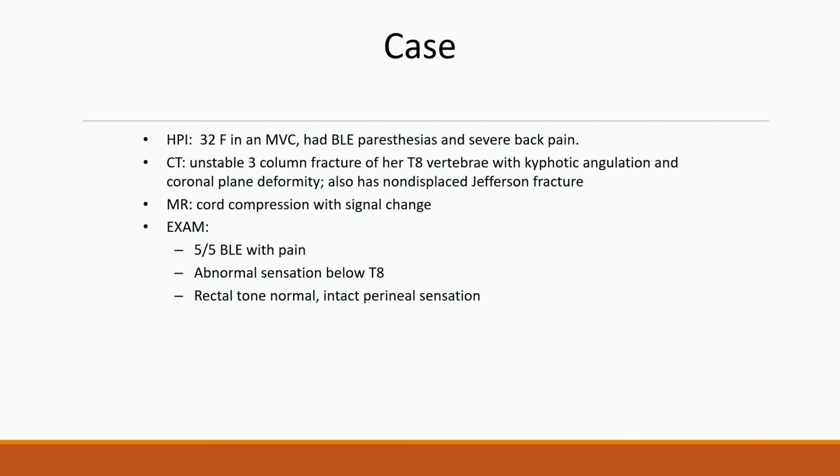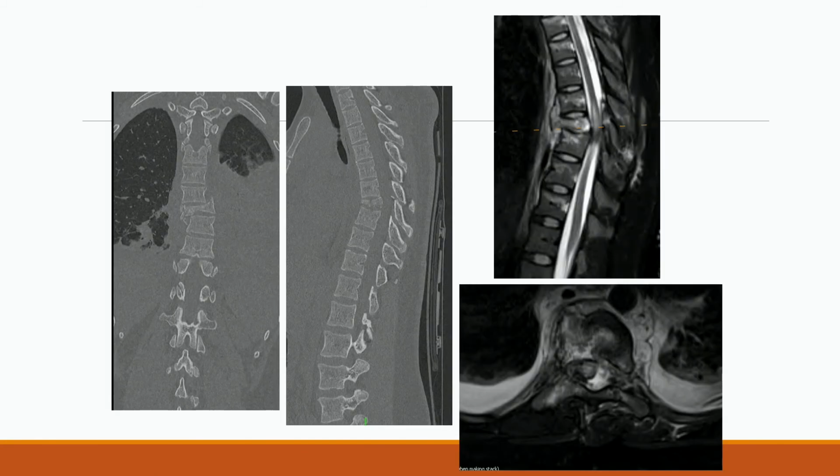Let's go to another one. A 32-year-old female, car accident, lower extremity paresthesias, severe back pain. All right, so now we're getting even more unstable. CT showed an unstable 3-column fracture at T8, with kyphotic angulation and coronal plane deformity. She also had another C-spine fracture. Good strength, but altered sensation, so she had an incomplete cord injury.